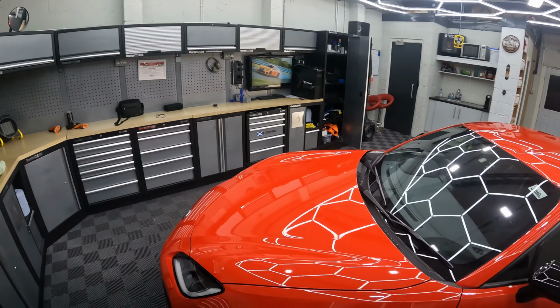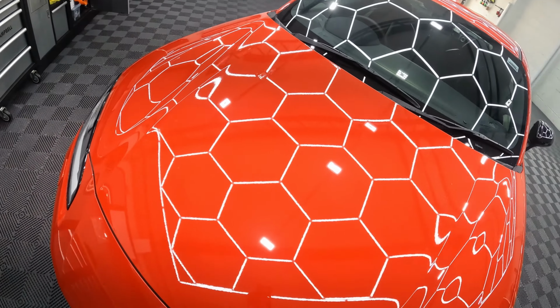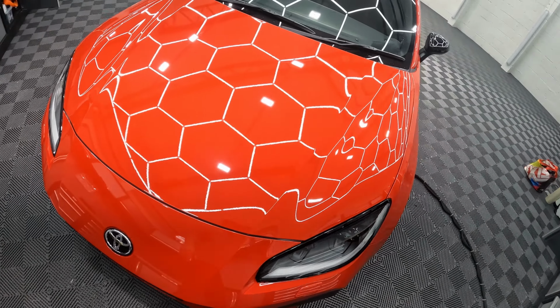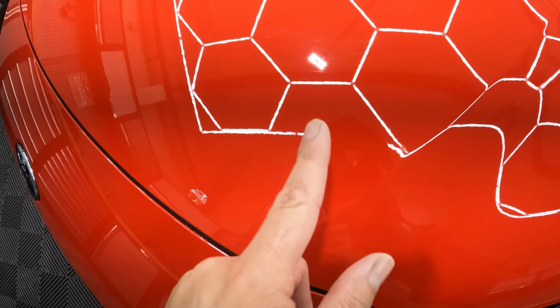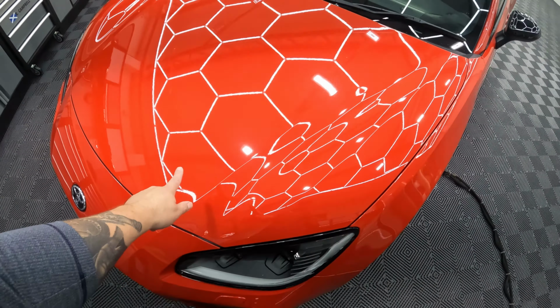So that's the GR86 all deconned in the unit and dried, and first chance I had to look at it properly under the lights and it's pretty good. Customer did say to Toyota not to touch it because obviously it's going to get some work done. It looks like a hose has been dragged over it at some point along there. Customer did point that out to me when he dropped it off. It looks as if it's been a hose for inflating the tyres.